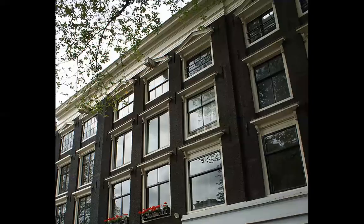Another one. I guess all these houses are monuments of the city because they are more than 300 years old, but kept in very good shape, as you can see.